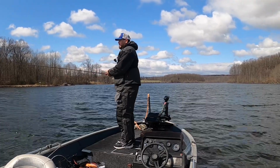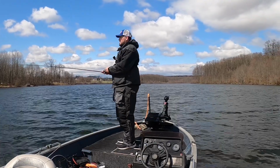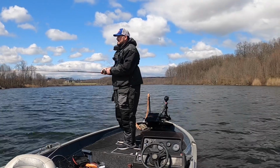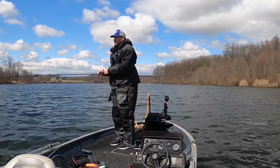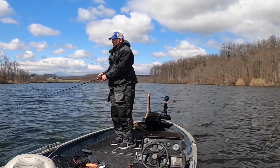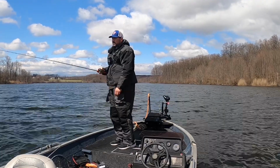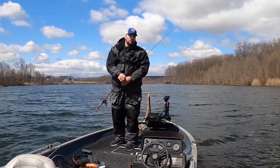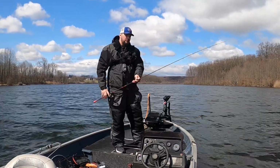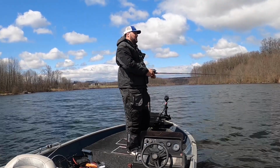I don't know if rock holds heat, if rock warms up first. I know rock gives a warm return on my electronics. So I don't know the science behind it, but rocks in the cold hold fish. Whether it's because they hold their heat longer or warm up first, I don't know. But rocks, fish, cold water, it's a winning formula.